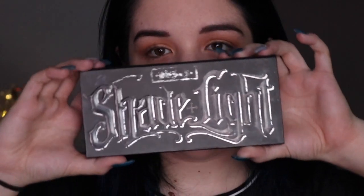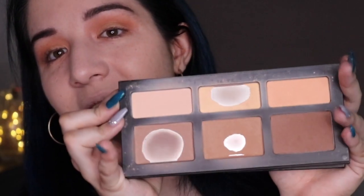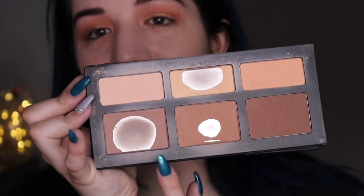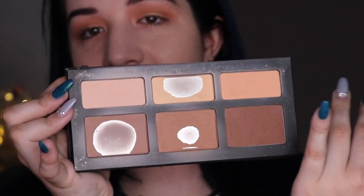So this is my contour palette. You can probably see it looks pretty bad. It's because I've been using it for so long, and I'll show you guys the pan. It's kind of gross. So you can clearly see which colors I use the most. Today I'm going to be using the middle shade because this one is like so out of it. This one is going to be my nose contour, but this is kind of my all-around contour. I won't really be touching these guys or this guy.